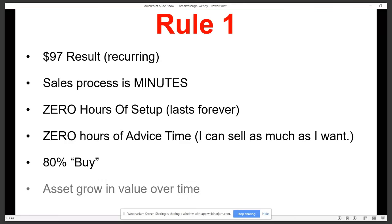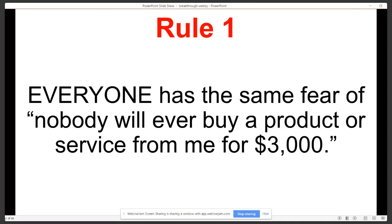80% of the people I speak to buy, and the asset grows in value over time. Now, everybody has the same fear that nobody will ever buy a product or a service from you for $3,000. And most people will tell you, well, everybody had that fear, right? And you'll be fine. You just got to take action, man. Bottom line, right? You got to act.